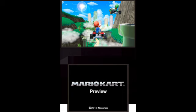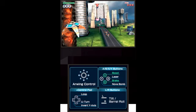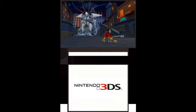So yeah. The 3DS is going to be pretty freaking sweet. It's pretty much Nintendo's way of saying, hopefully this will make people forgive us for the Virtual Boy. Basically.